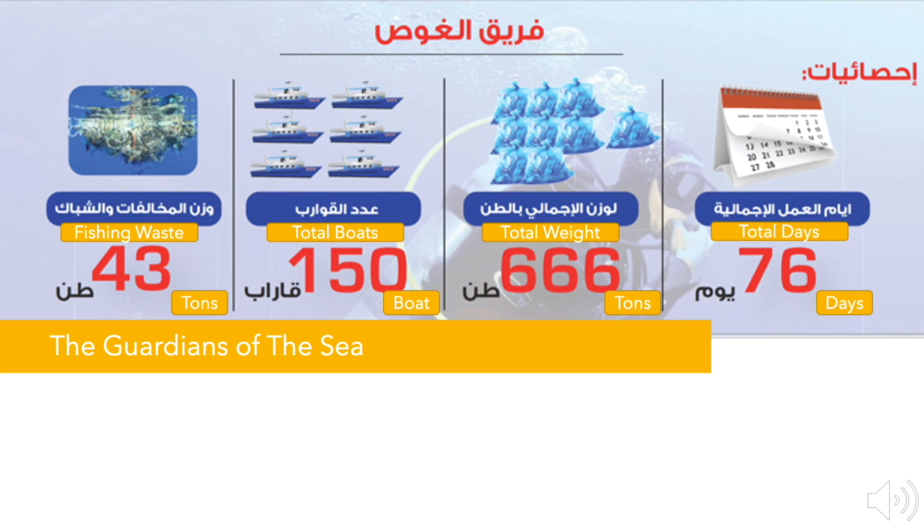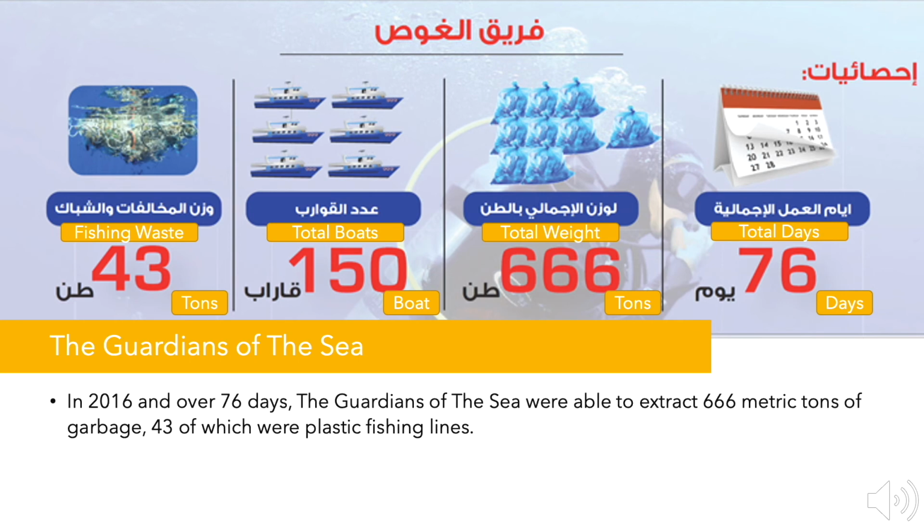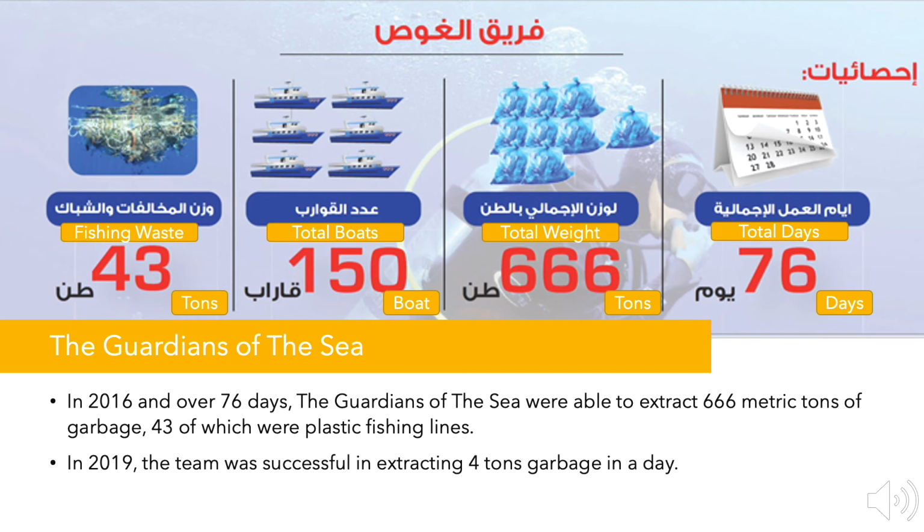Organizations like Kuwait's dive team's Guardians of the Sea have been very active in ocean cleanup. In 2016, and over 76 days, the Guardians of the Sea were able to extract 666 metric tons of garbage, 43 of which were plastic fishing lines. The team continues to embark on cleanup journeys, and in 2019, they were able to successfully extract 4 tons of garbage in a single day.